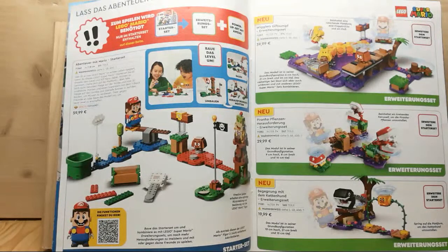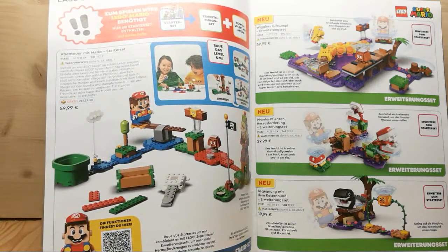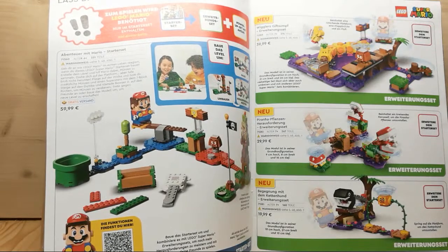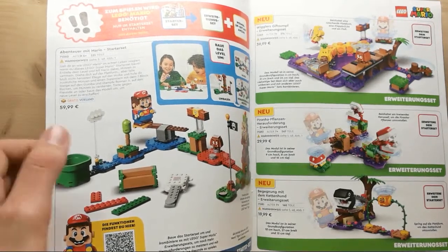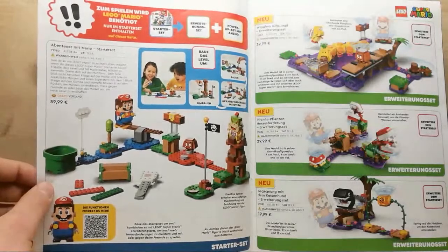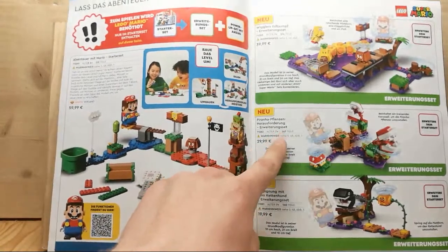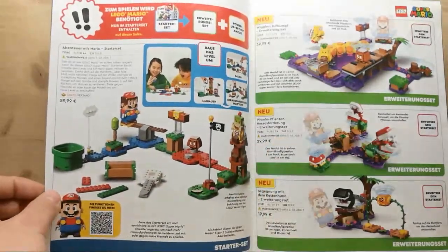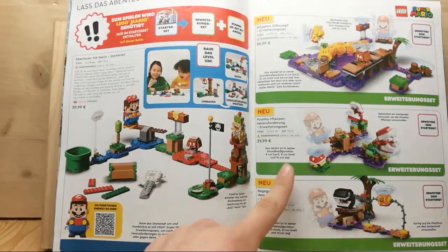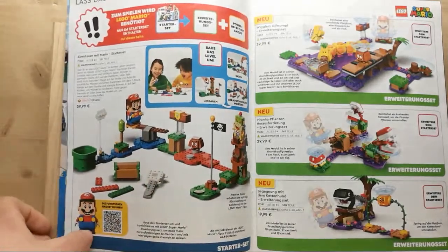So, Super Mario. I don't know what to say about this, honestly. I agree, it's very expensive, and you pay 60 euros for 230 parts, and here you pay 30 euros for 267 parts. I don't get it. Why is this set so expensive and this one isn't? Because of this big giant Mario figure, right? I think that's it.